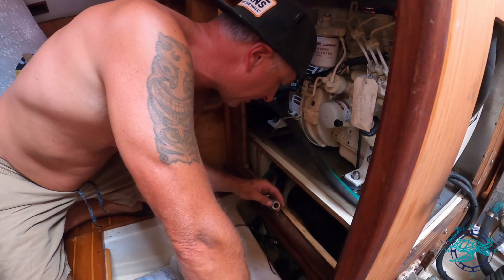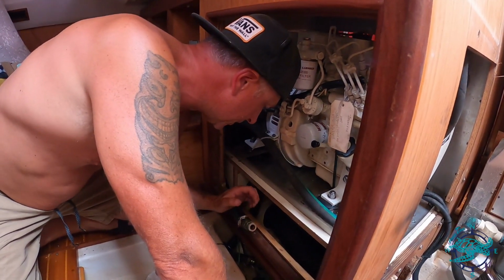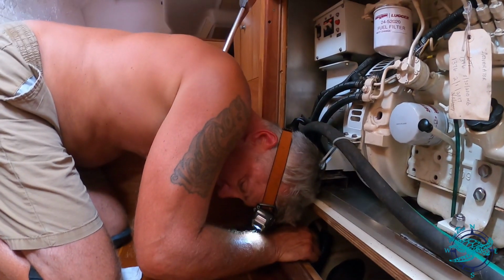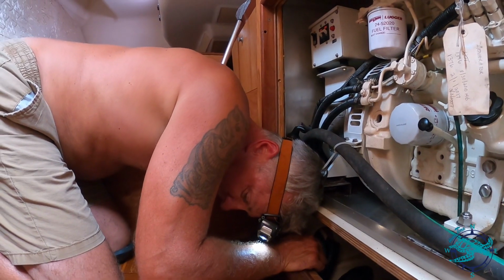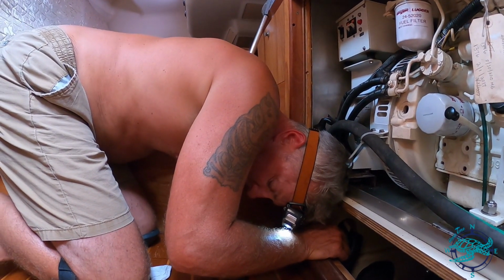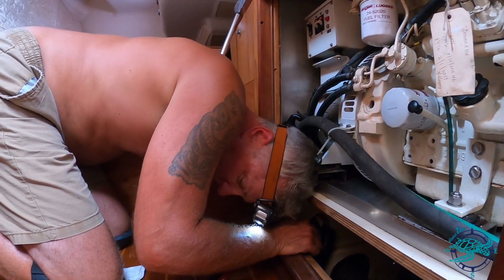No, this is the second one in the last 2 weeks that we knew we had to repair when we haul out, but this is the raw water intake for the generator. That doesn't look comfortable at all. It's not. I've been in this position for almost an hour. It's hot and yucky. What's going on?